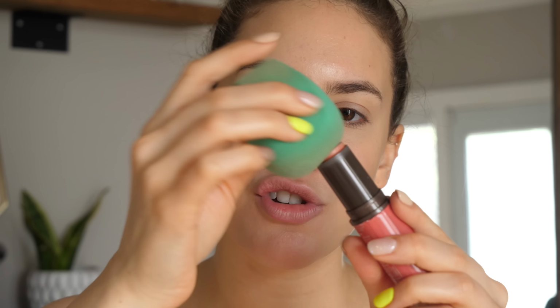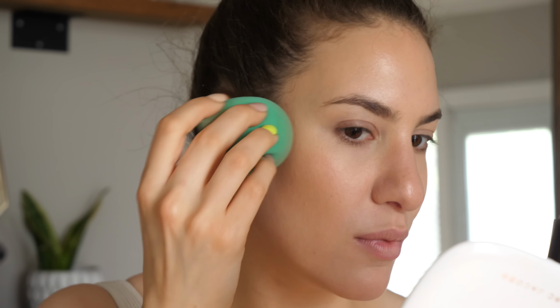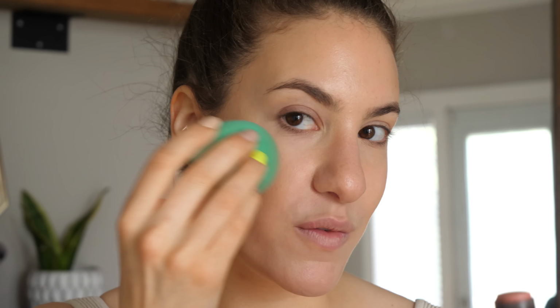So because this is such an emollient product, I actually don't like to apply this directly from the stick to my face because I do find that it does tend to pick up anything else that's sitting underneath it. So what I like to do instead is I just dab my sponge into the stick and apply it that way. And that way I'm not moving anything around. And this is a really sheer product as well. So if you want a really blushy look, you're gonna have to build it up a little bit.